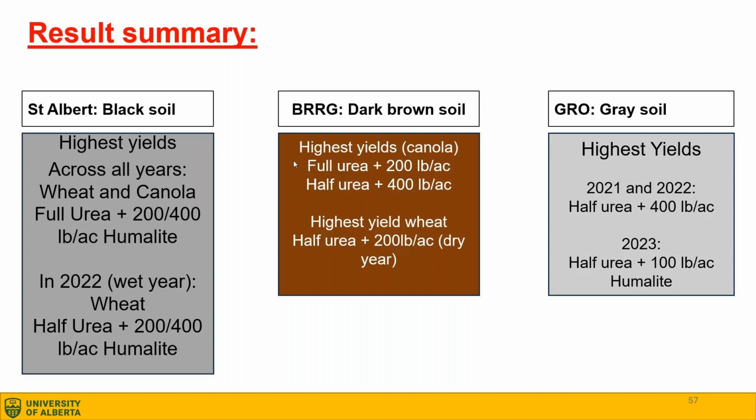So at the moment, we can conclude that if you are in a black soil zone across all years, you should use full fertility plus 200 or 400 pounds of humelite. And in a wet year, you should use half plus that amount. In the brown soil zone, highest yields for canola we found was full urea plus 200 pounds or half urea plus 400 pounds. Highest yield for wheat was half urea plus 200 pounds per acre of humelite. In the gray soil zone in 21 and 2022, half urea plus 400 pounds. And in 2023, where we did sideband the urea, we had half urea plus 100 pounds per acre. Humelite was more profitable.